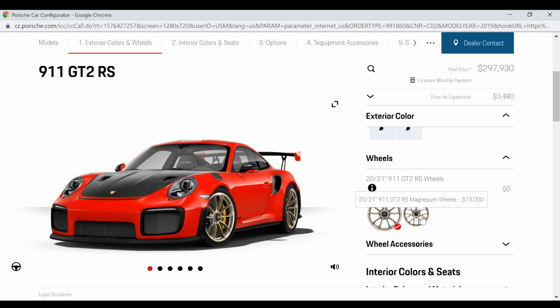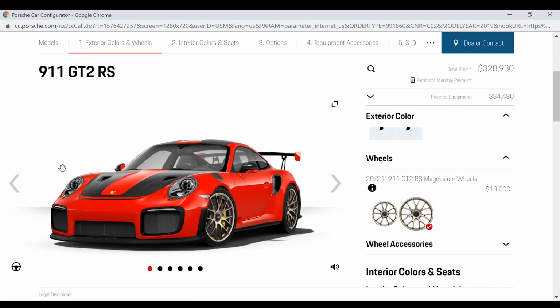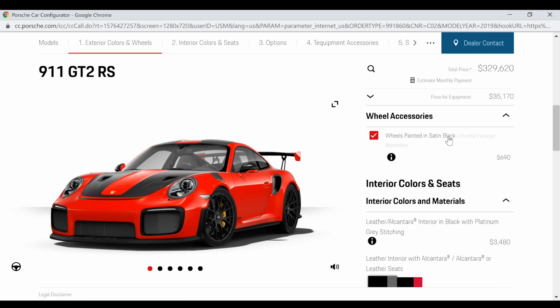For the wheels, obviously you gotta go with the $13,000 magnesium wheels. We're gonna ball out and customize everything for this car because you're already paying almost 300K for it, so you know you have the money. So let's go with these magnesium wheels, which save weight as well. And if you get this, you also get the Weissach package, and let's see, it will look good in black. Oof. Oh, what if it's in silver? Nah, I'll keep it in satin black, which is a $700 option.